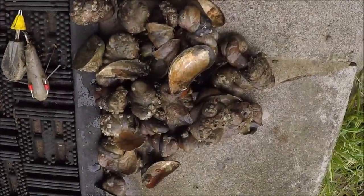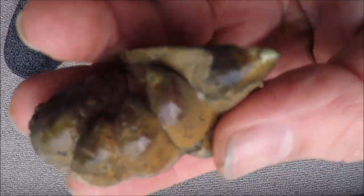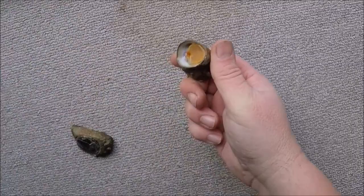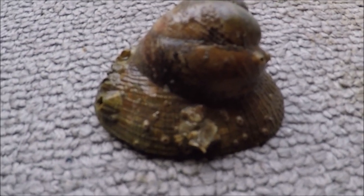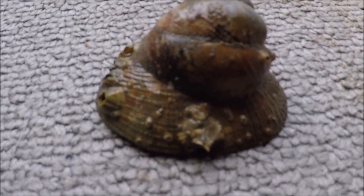I'm just sorting out these slipper limpets. If you notice, there's loads there, all hitching a ride on each other's backs. Now the one at the bottom is usually dead, but the one at the bottom here is a dead mussel shell, and they're all stuck to that. Usually they're attached to a dead slipper limpet, but sometimes, in this case and in some other cases I've found, they're attached to clam shells or mussel shells.